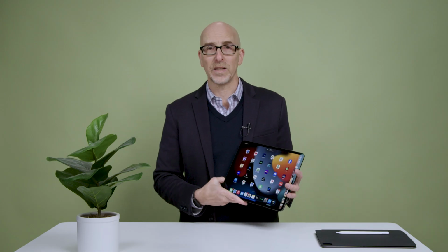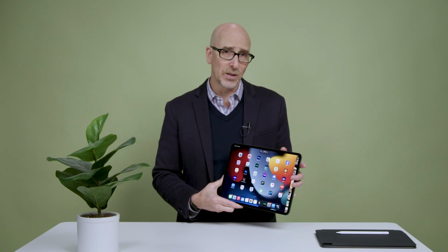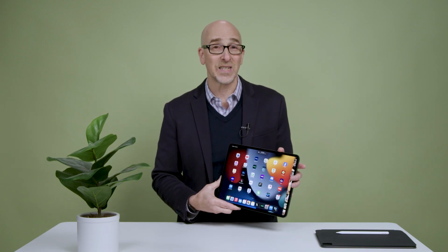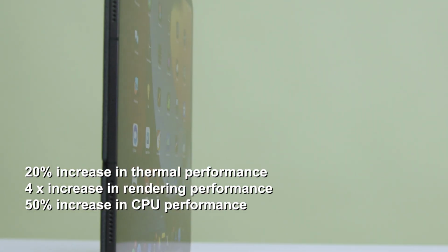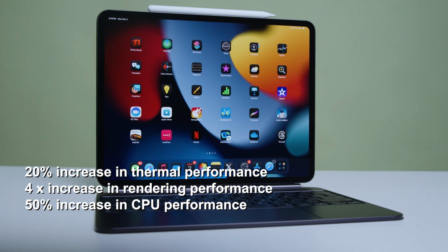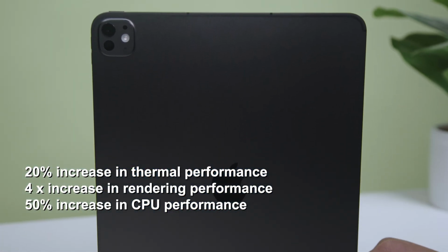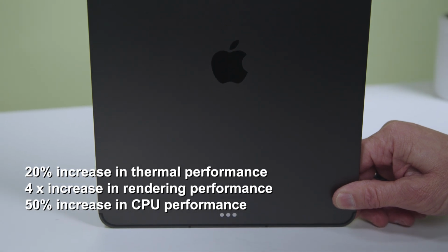Now let's talk about performance. This was the first time we saw Apple's new M4 chip, which has since migrated and upgraded to the iMac, MacBook Pro, and Mac Mini. Now, according to Apple, the new M4 iPad Pro boasts a 20% better thermal performance, while offering 4 times the rendering performance of the previous model. It also offers 50% faster CPU performance compared to the M2 chip. Again, this is all according to Apple.